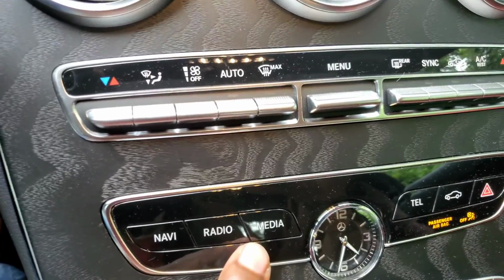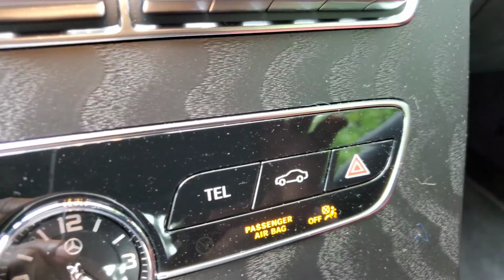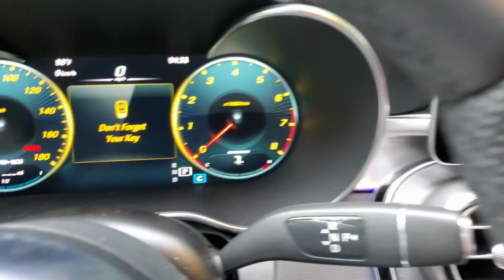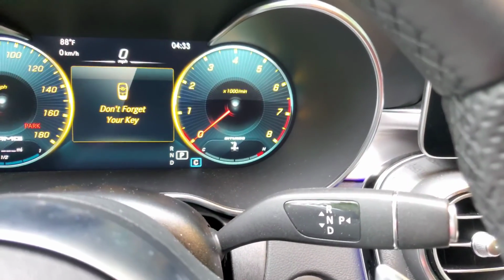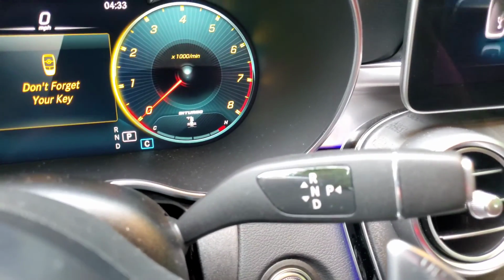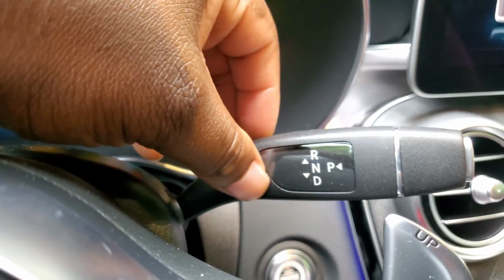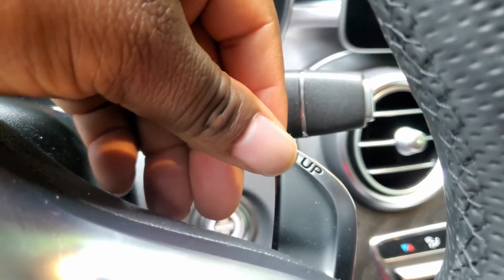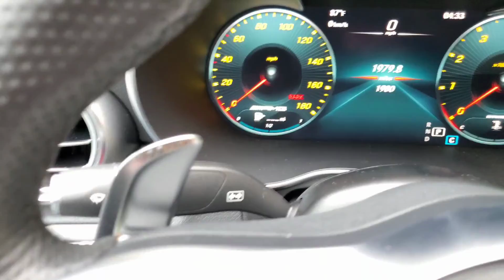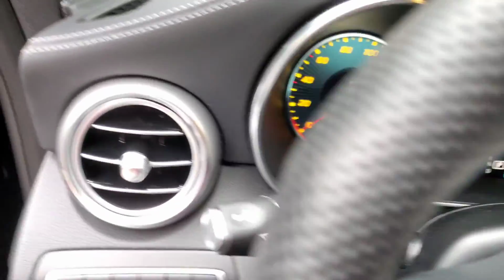So there you go. The media, the radio. You have your time in the middle, which I love. They show you like the old school, that you could actually tell the time instead of the digital one. Makes it look more classy. And to change the gear, you just push up, push down, and you just press the button to go back in park. Let's see the reverse, and there go the levels. You could shift the shifters, as I said earlier in this video. So far, not bad at all.